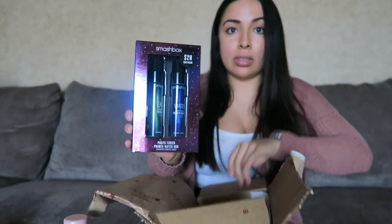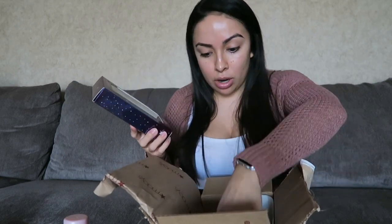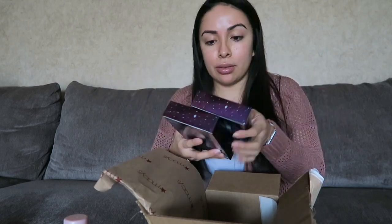So anyways, these are usually $20 and they're a $30 value. They had them on sale for $5. So I feel like I just had to pick it up to try it. So yeah, like I said, there's two, one for me and one for my friend.